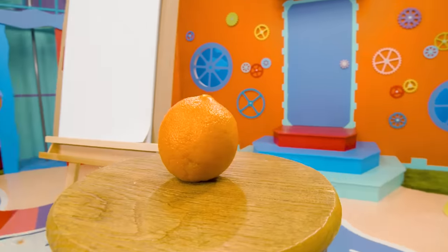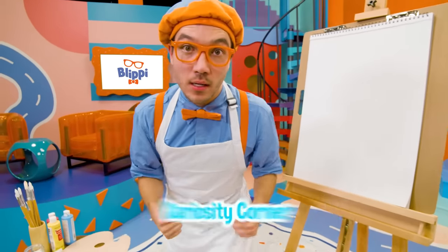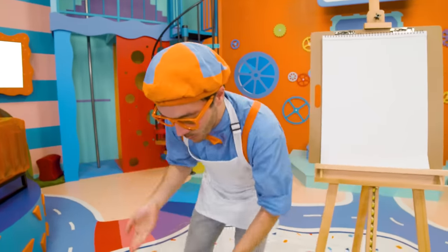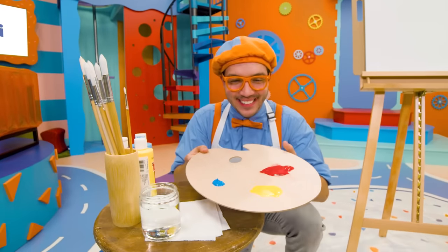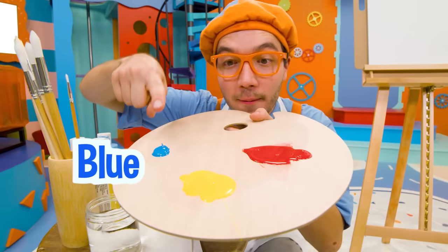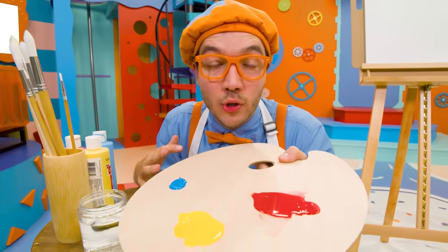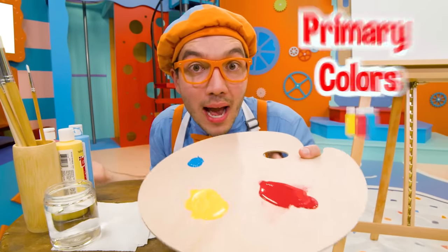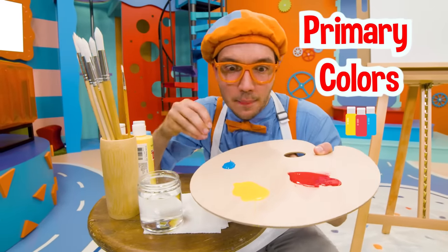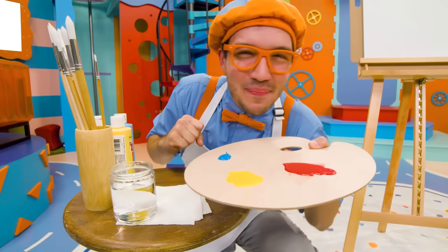Hey, welcome to the Curiosity Corner. We get to paint a really beautiful picture together. And it looks like we have everything we need. We have our paints. Ooh, look, we have three different colors. Blue, yellow, and red. These colors are really important because they're primary colors. And primary colors are used to get mixed up and make every other color in the rainbow. So we're gonna use these to paint a beautiful picture.